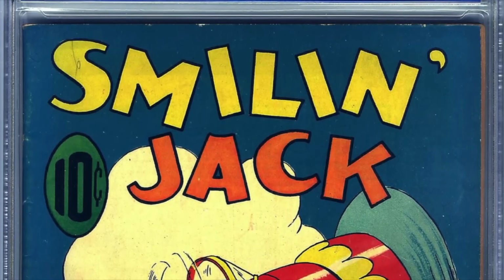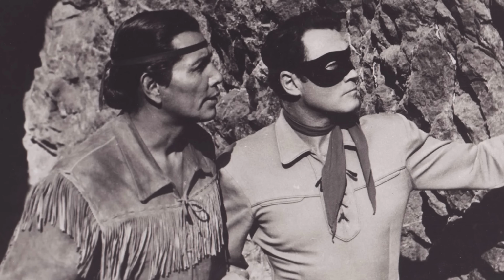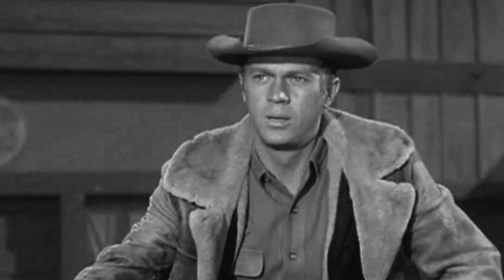4-Color would cover Disney stuff, Looney Tunes stuff, TV series that were popular at the time, movies, and even pop culture, singers and songwriters, and more. Sports, everything was in these 4-Color comics.